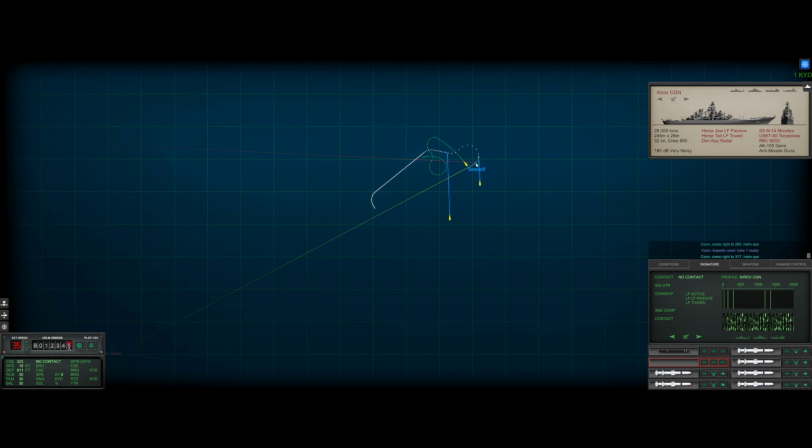Okay. So, trying to level off my depth. Okay, it's worked. So the torpedo's picked up the other moss. Now I need to be a little bit of a distance away.